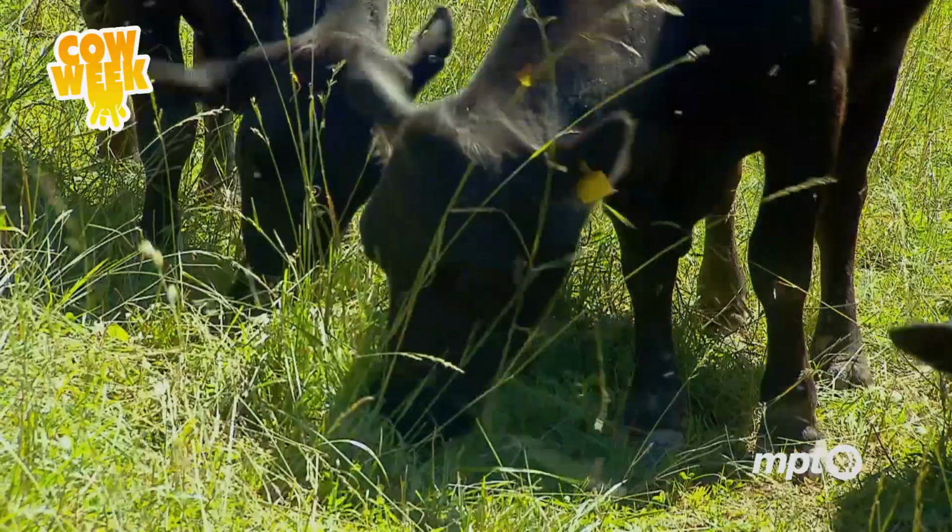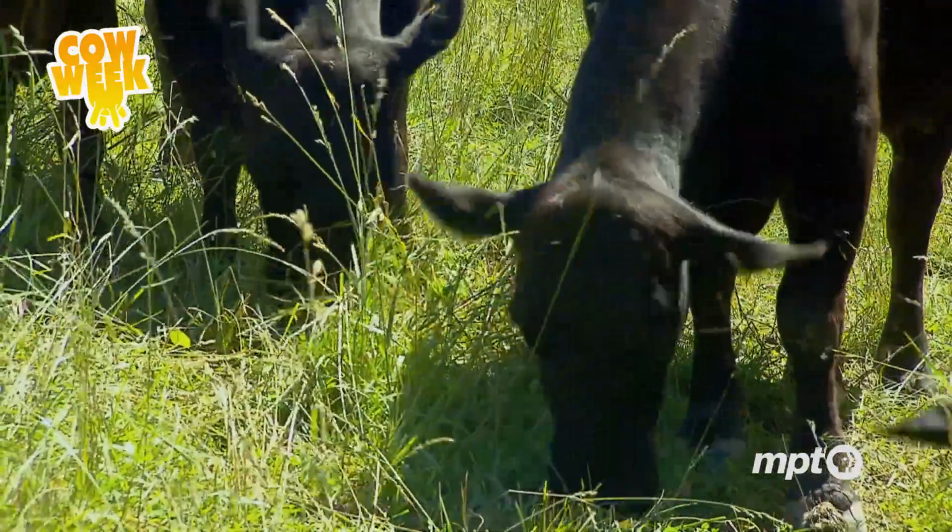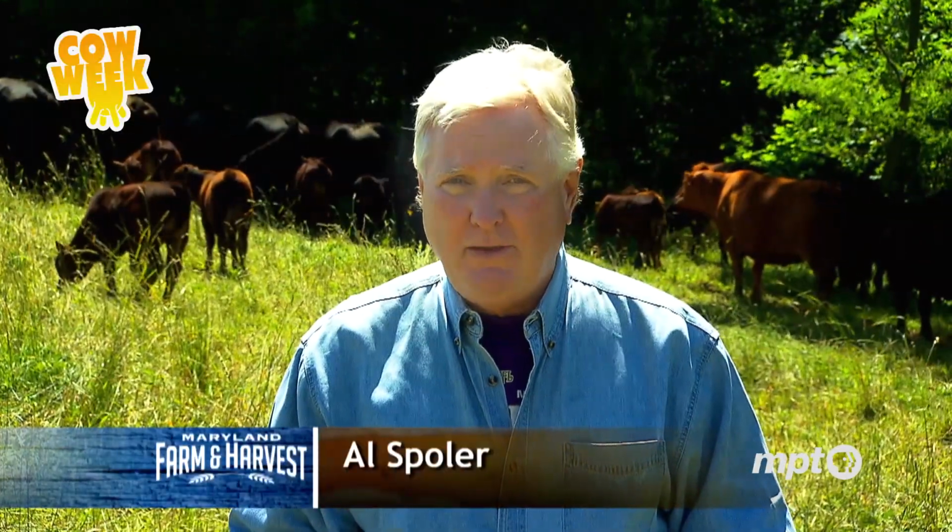Grass-fed beef, it sounds like such a simple concept. Just turn the cattle out into a pasture and let them chomp away. But it takes a lot more than that to raise a healthy herd. And here at Leaning Pine Farm in Allegheny County, they've got it down to a science.